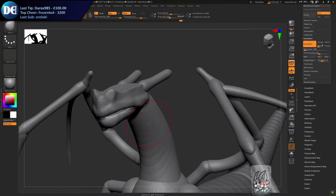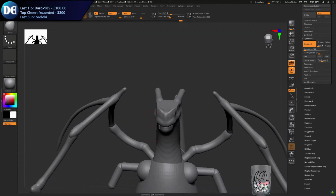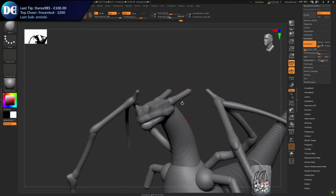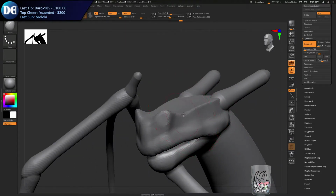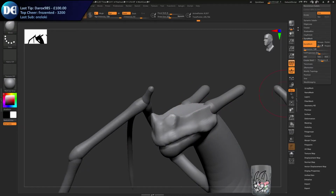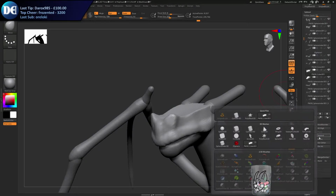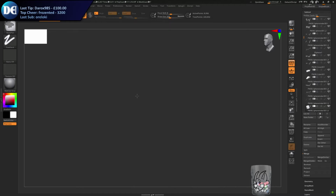And for this one, unlike my Spyro one yesterday, where his mouth's closed, I will be having this mouth open. So you'll get to see the teeth, you'll get to see the tongue. Not in very much detail, because it's still going to be quite cartoonish, but that will be the overall goal. Right, how am I going to do this? With this, I reckon.